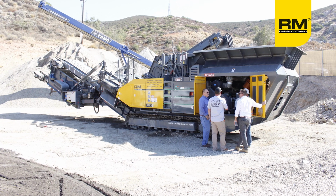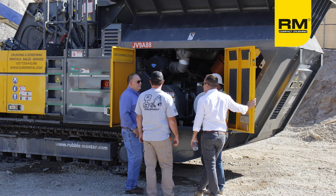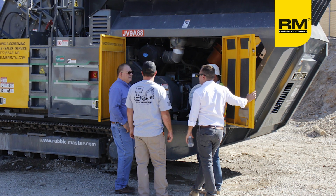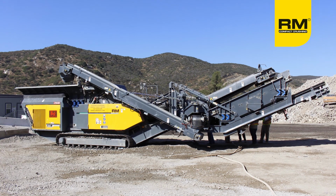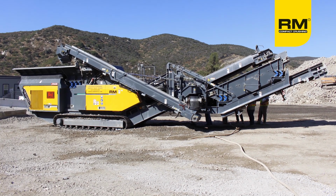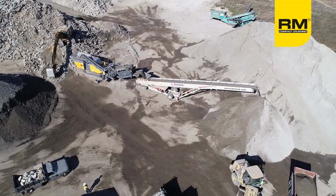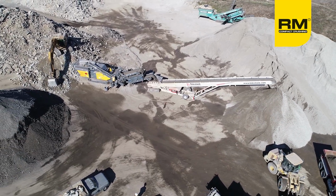Much more maintenance friendly. The ease of working on everything, the access to everything. I mean, you don't have to pull this panel off and this bar off to get to that, to get to this. Everything is readily available. You don't have to turn this switch on to go grab that, to lift that up and all that stuff. And there's no safety risk from having to do all those extra steps. RUBBLE MASTER, they've designed this thing to be as user friendly as it could be.